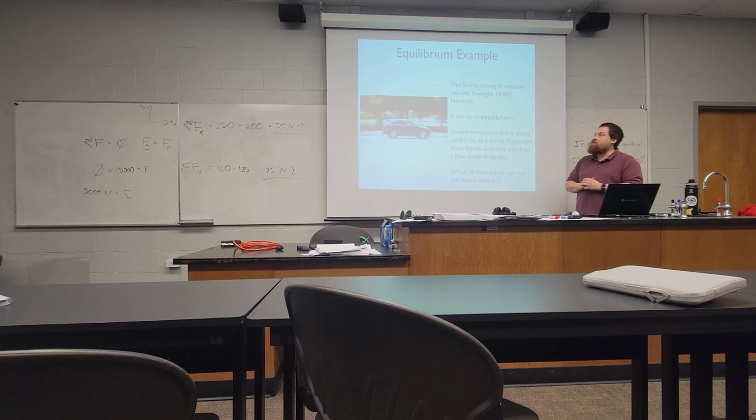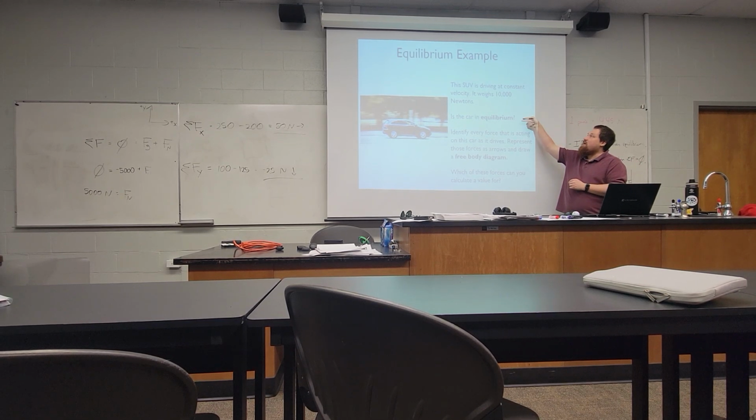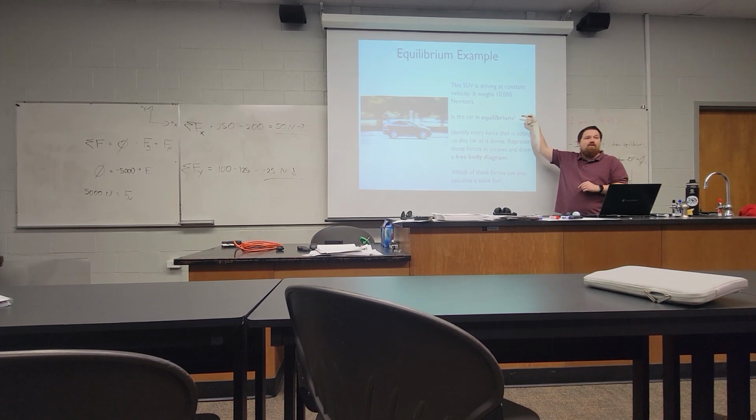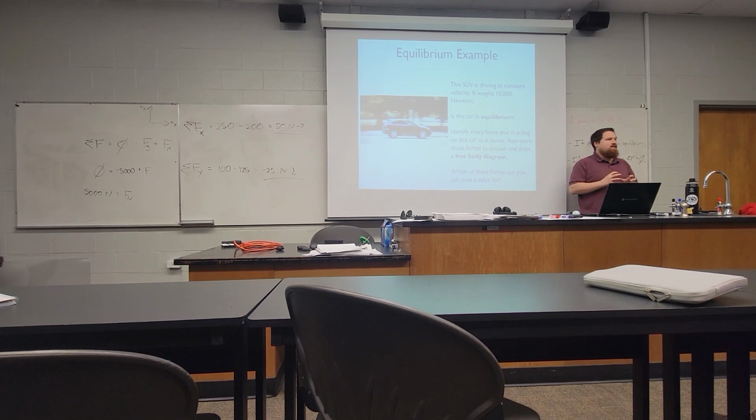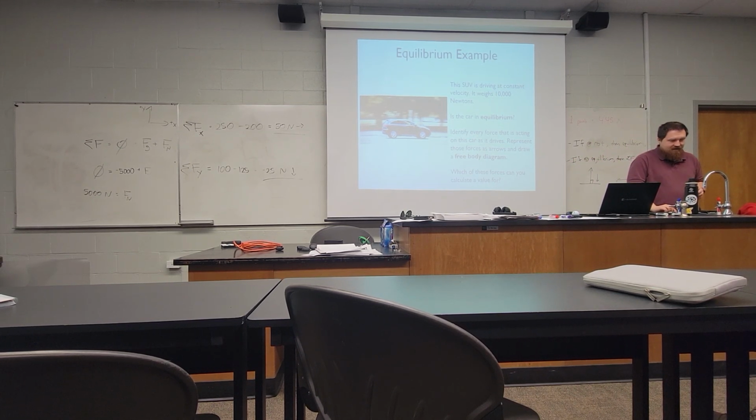Based on that information and what we know about physics, is this car in equilibrium? It is in equilibrium, because equilibrium, net force of 0, just creates constant motion, not necessarily no motion. Equilibrium causes constant motion, and that can include constant velocity.